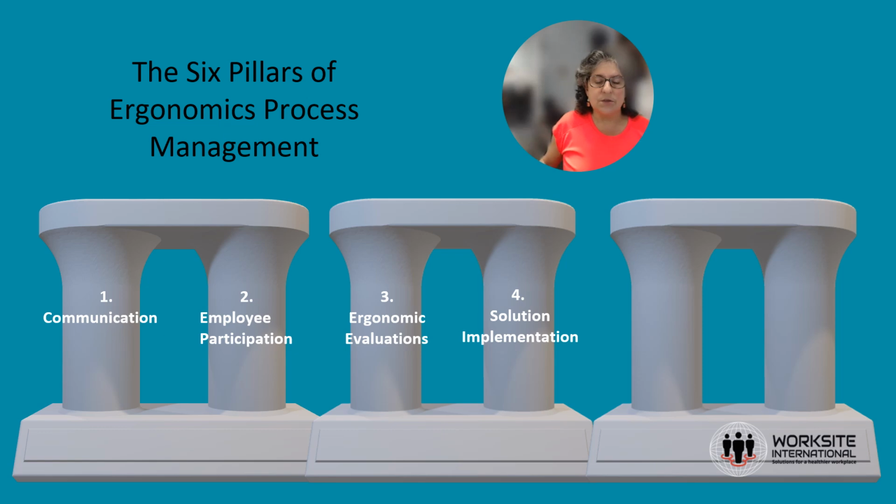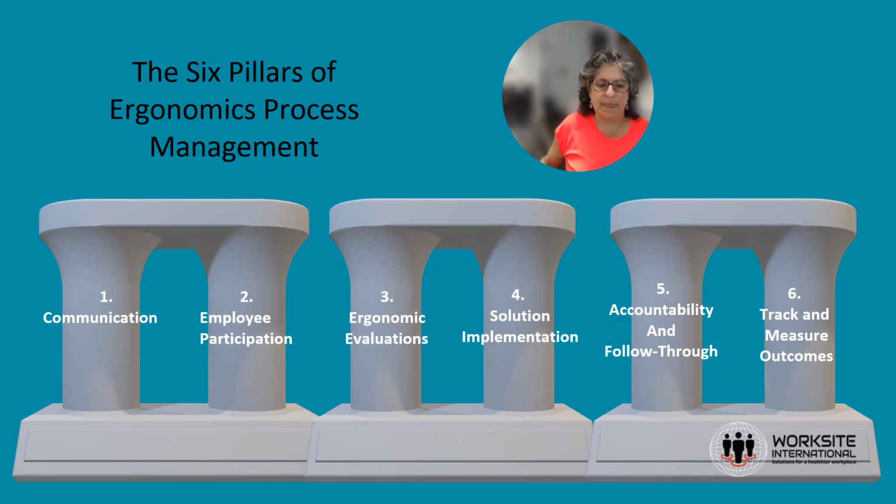Pillar 4 is solution implementation that includes providing purchases, engineering changes, administrative actions, and training. Pillar 5 is ensuring that management and employees are accountable and follow through with the actions recommended. And finally, pillar 6 is tracking and measuring your outcomes. Our Ergo-Case Tracker addresses this last pillar to help you manage your process better. We will be getting into the demo in just a few minutes.